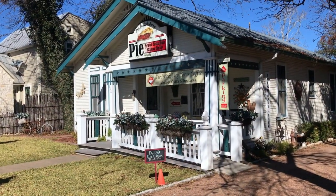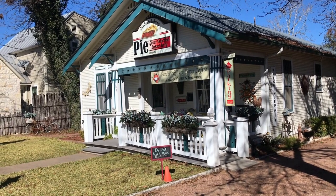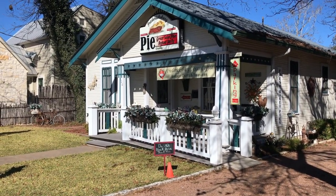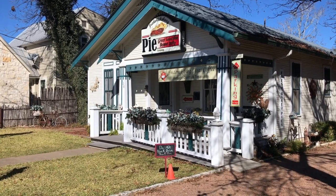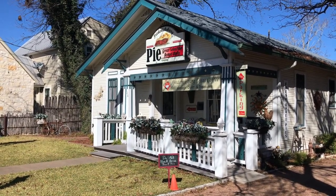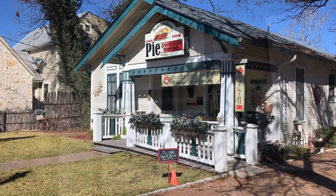No trip to Fredericksburg is complete without a stop at the Fredericksburg Pie Shop. We're actually going to do this. We're going to have dessert first, because if you don't get your pie early and you get here after lunch, they may be closed by then, because they make a certain amount of pies, and once they're gone, they're gone, and you don't want to miss out.